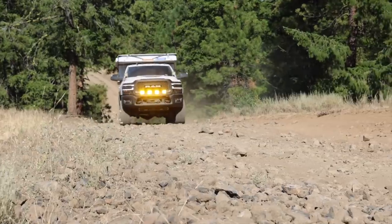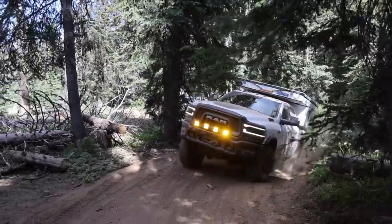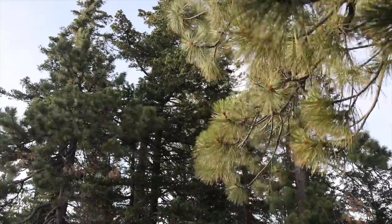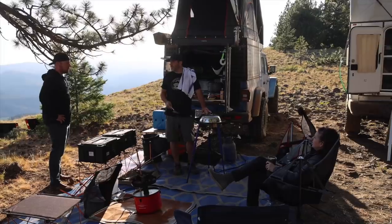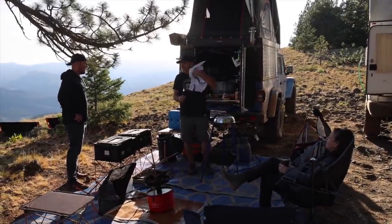In this next part of our adventure, it's time to hit the dirt and put in a lot of miles in eastern Washington in search of some new places, putting our vehicles through their paces, trying to find a campsite out of the intense wind, and all while trying to be sure to stop and soak it all in. Stay tuned.